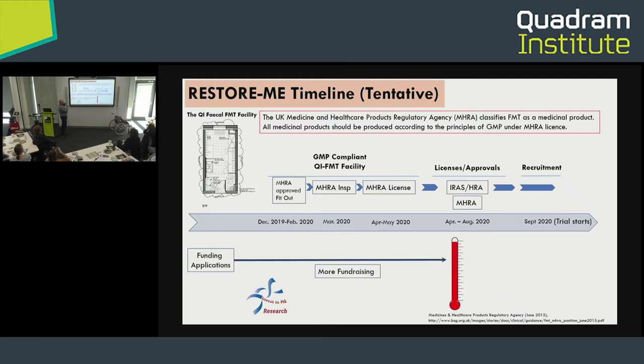So we are currently waiting for one of the government regulatory bodies to come in and inspect the facility that we are building down in the basement to allow us to process and use human stool. As you see at the top there, the MHRA, which is the body that licenses drugs and regulates drug use, has deemed that human stool is a drug, a medicine, so it has to be prepared and administered in exactly the same conditions.